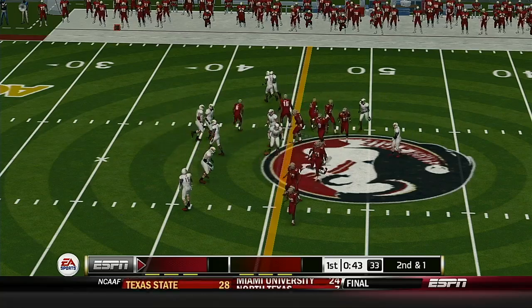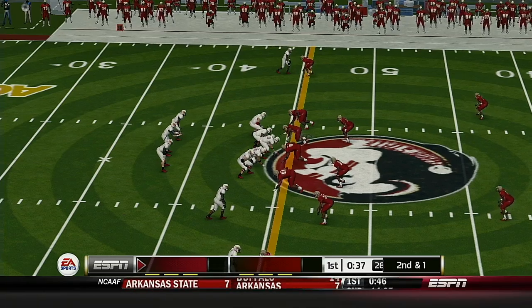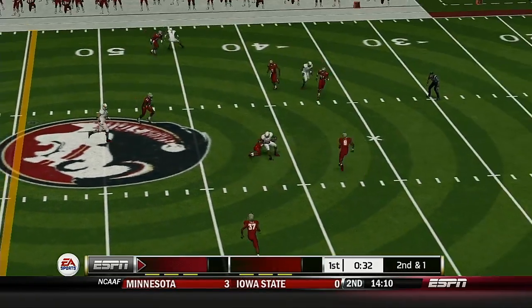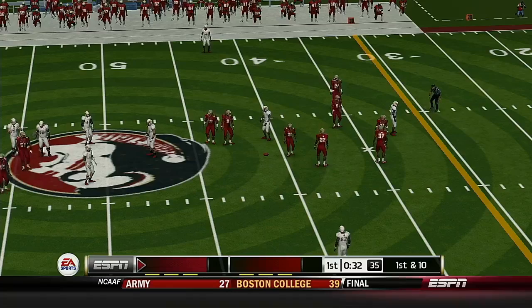Let's go, let's get this ball back to the offense. Let's go. Mike 22, he's coming. 22's coming. Mike. Shift. He's taken down around the 41-yard line. Gain of 15 yards. First down.